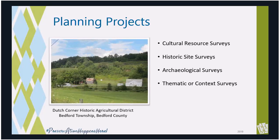There is a section in the program fact sheet that provides some additional information about what you should be including in your project narrative to help explain your survey methodology. And again, your survey project itself needs to be compatible with our CRGIS and PA SHARE. You'll be required to meet with our staff to make sure that the project is coming in and will be of use to other users throughout the Commonwealth outside of your local community.